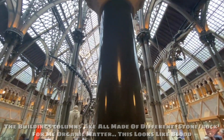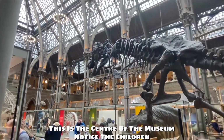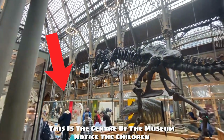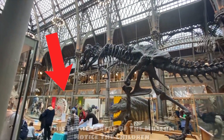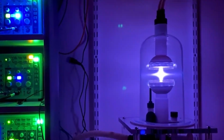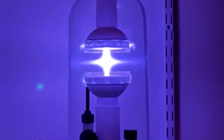This is the centre of the museum, and notice the children. Later on I'll show you a diagram of the museum, and the children are directly in the centre of the museum. All you need to do is imagine an energy reactor of some sort, an energy generator, and what the children are being used for: their innocence and pureness.